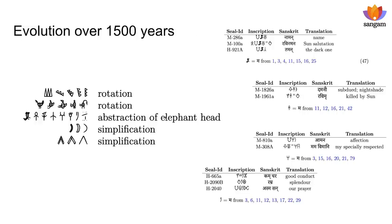So what you see is, over 1500 years, a lot of changes happen to individual signs. Rotation is very common. It is because the inscriptions need to conserve horizontal space. So some symbols get rotated. And in this particular case, even for vertical space, the neck got rotated. They get abstracted. So this is an elephant head, with the tusk and trunk and the head and the ears of the elephant. Over time, they get abstracted to just the trunk and tusks.